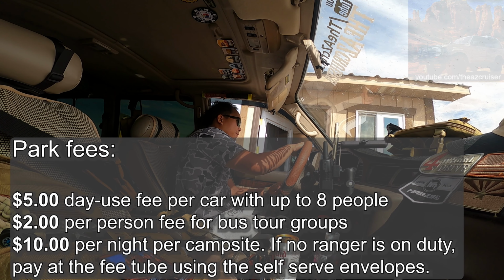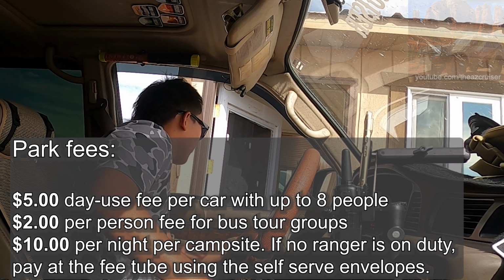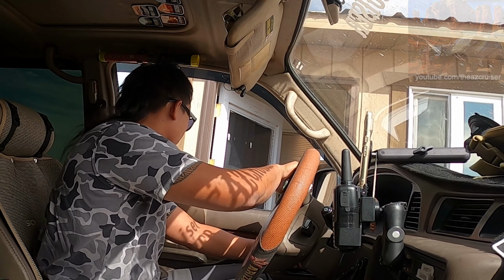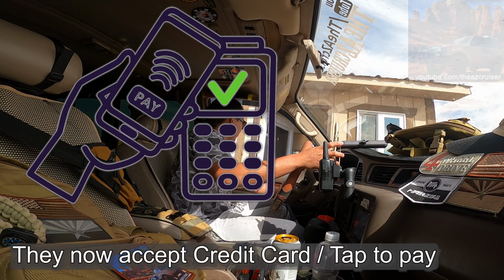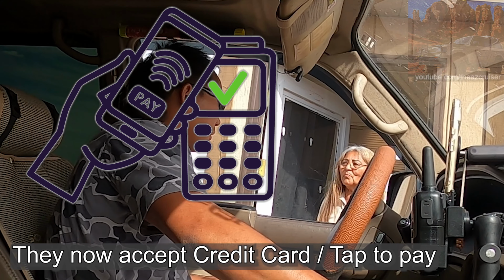I think we're gonna camp. Okay. Yeah. Is it $10? $10 per vehicle. Yeah. Okay, hold on. Let me ask you. Your card. Oh, you take card over here too? Uh-huh. You got a tap to pay though? Uh-huh. Oh, really? Okay.